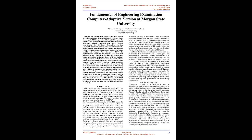This paper describes the interface design of a computer-based testing environment, FEBooth, as a testing modality at Morgan State University, MSU, its implementation, advantages over the paper-based assessment, PBA, testing and evaluation or analysis of performance and, where appropriate, additional issues such as students' perception of this method of assessment.